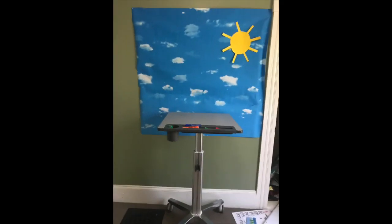When I record my lessons, I try to do it in this space, which is just made of extra bulletin board paper and a sun made out of construction paper, which just adds a little bit more to my background rather than my kitchen or just blank walls that I have in my house. And I use a standing desk so that I'm not sitting all day.